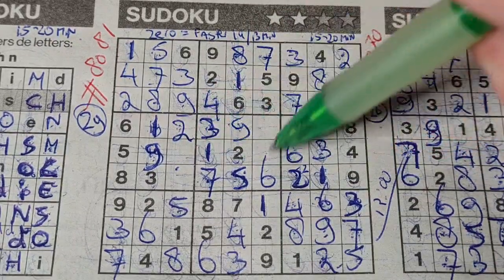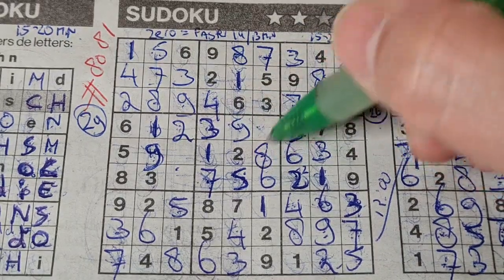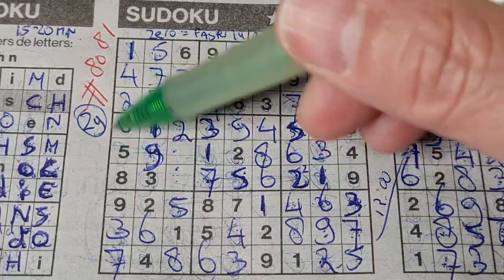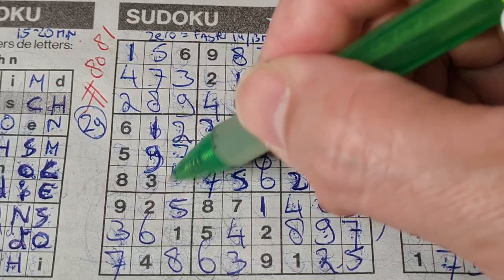Numbers 1, 2, 3, 4 is missing, 5, 6, 7, 8 is missing, 4 and 8. We have 8 in this row, no 8 there. 8 should be here and a 4 goes there. Final two numbers in this big square. Numbers 1, 2, 3, 4 is missing, the 5, the 6, the 7 is missing. 4 and a 7. We have a 7 in this row, no 7 there. 7 should be here and a 4 goes there.